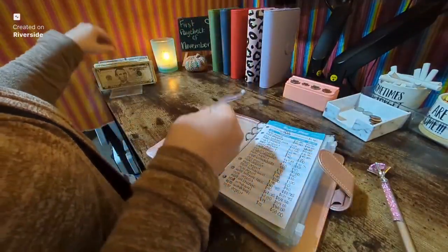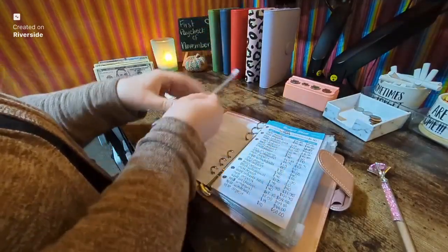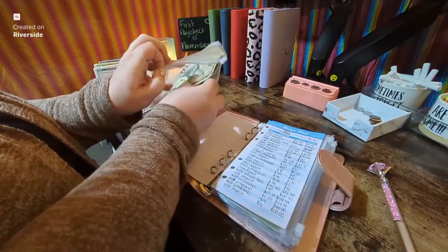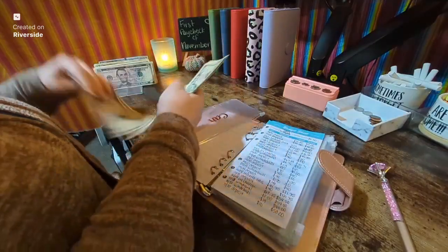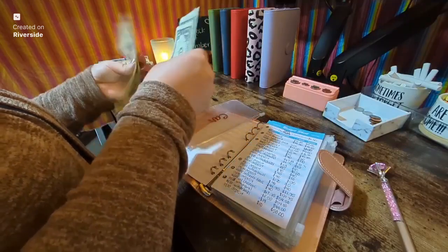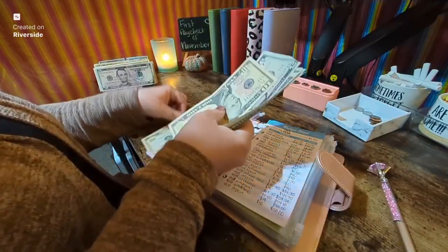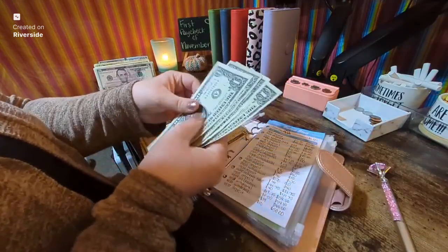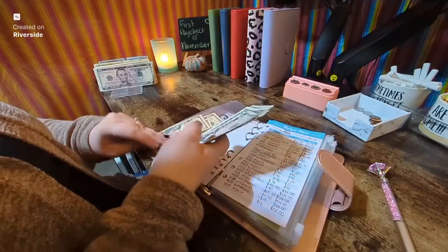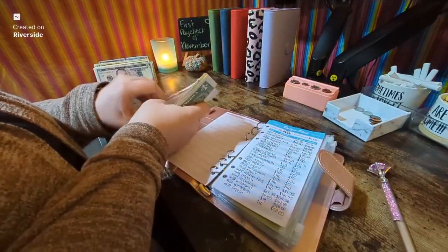So this gets 15. So we have 10, 20, 35, 36, 37, 38, 39. So I know that I want to add an extra $1 to the next time.